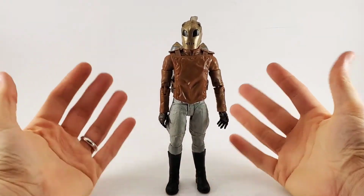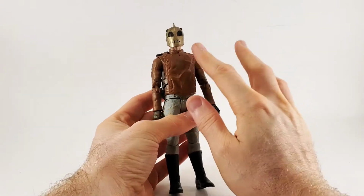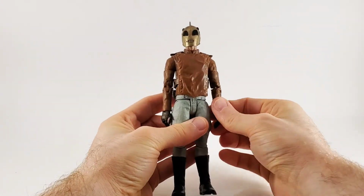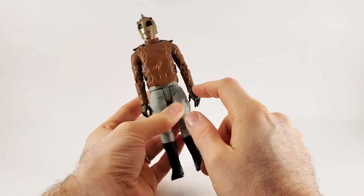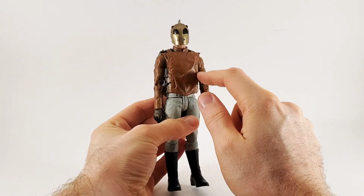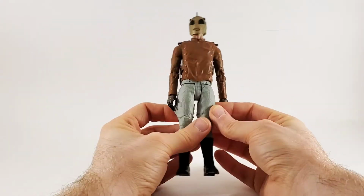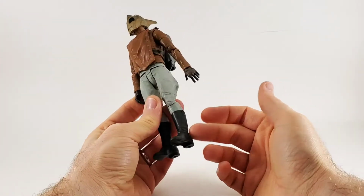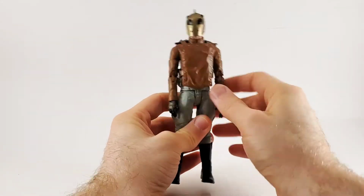Oh my God, it's a Rocketeer action figure. Okay, time to gush. Look how good this looks. Wow, like the leather, it's got a black wash over it. They did each of the little dots on his chest with the little bits of gold. The pants are flared out so that they're kind of baggy. The boots are painted black and they look good too. And oh, it's really good.